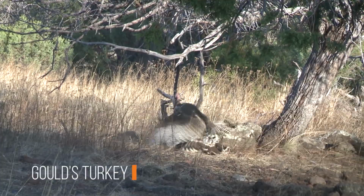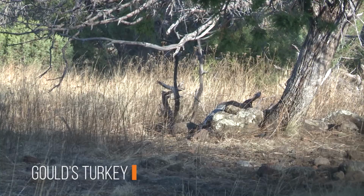Yeah, he's going down. The bird didn't go anywhere, and I was pretty excited to have my first Gould's on the ground. Down in seconds. Gould's turkey. Recurve.